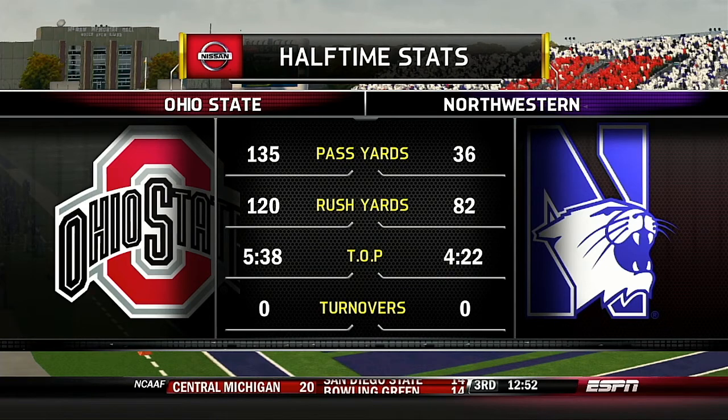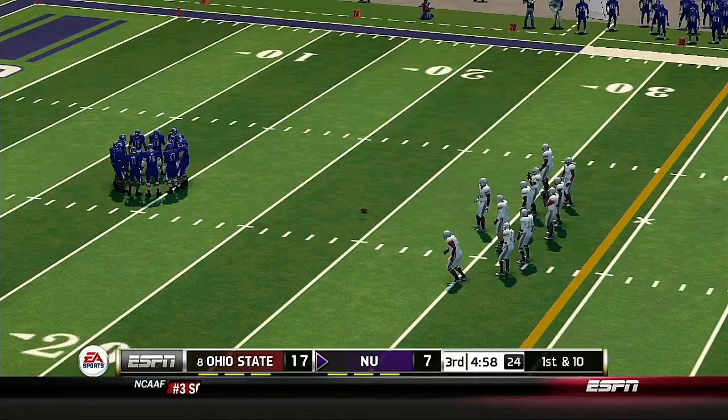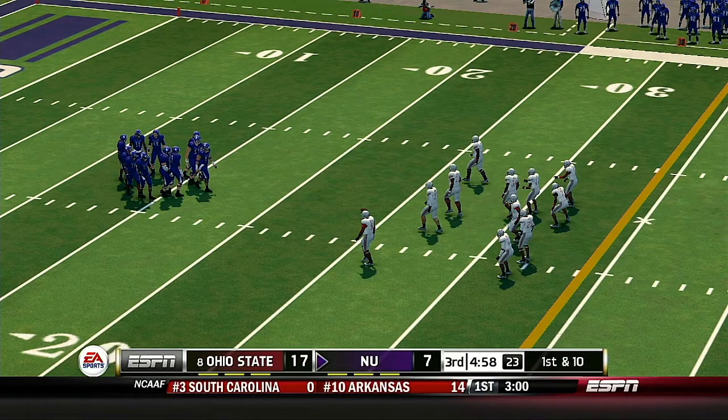Welcome back, everybody. Second half action about to begin. He'll return it from the six. Gets to about the 24-yard line. There's got to be some sense of urgency to this offense right now. They don't have the luxury of wasting drives if they want to get back in the game.